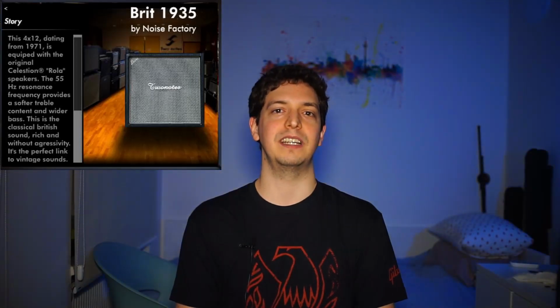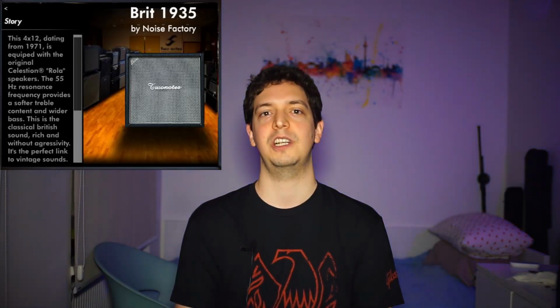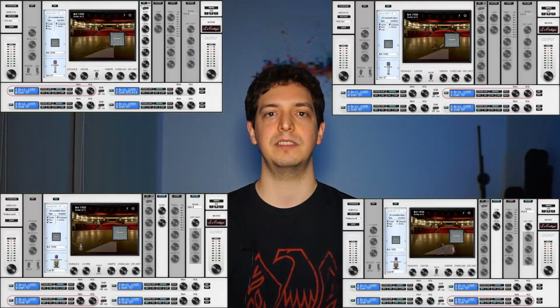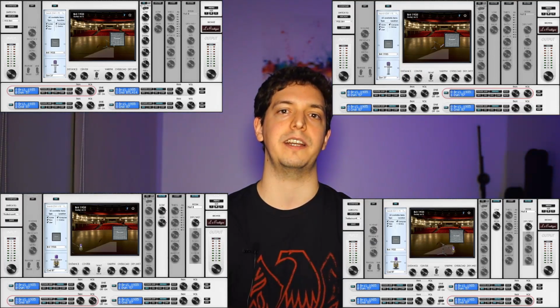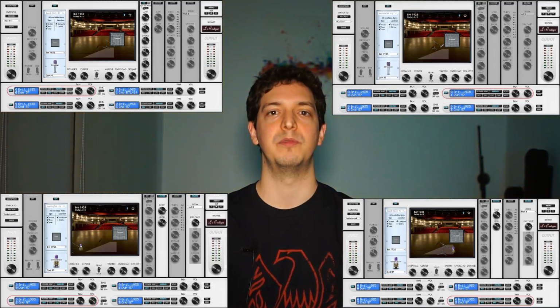The Celestion greenbacks have this very nice sweet top end, which means that you can get aggressive sounds but they don't sound harsh. For the microphones I used 2 Shure SM57s, placing them off axis, using this off axis technique, and again using 2 condenser mics with reverb for the room.